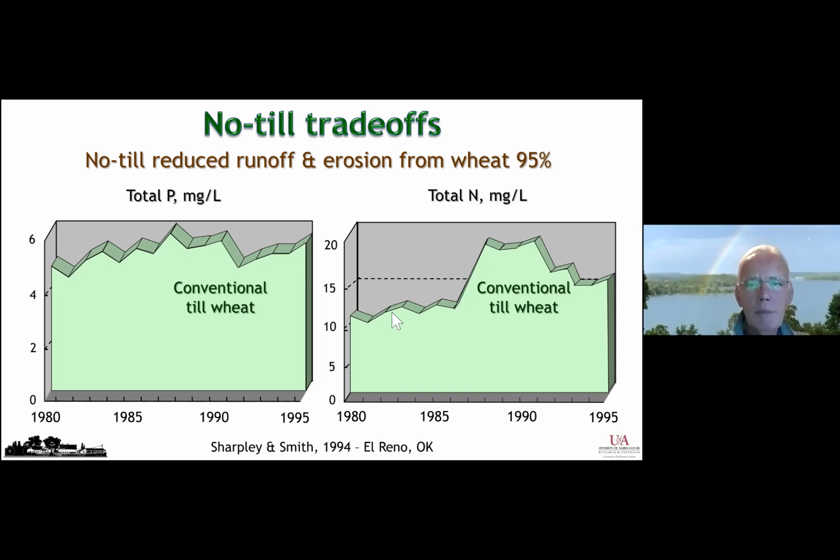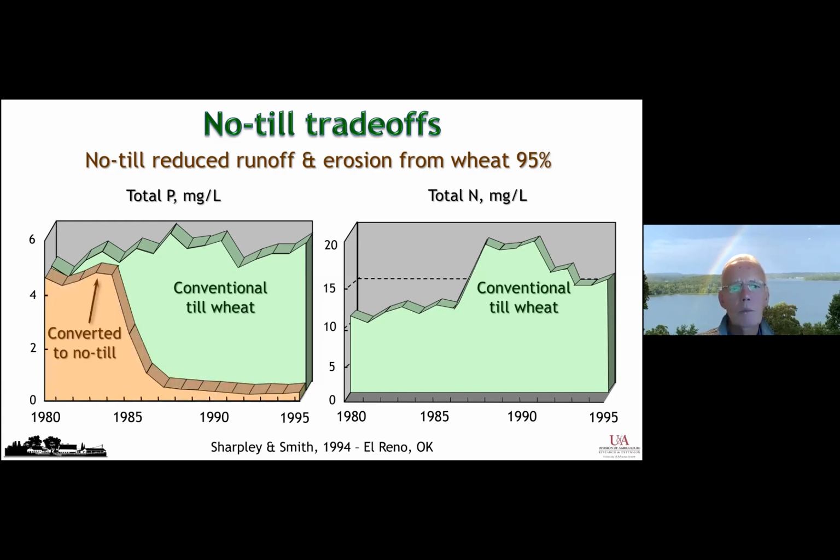But what we did here, we had the ability to look at 4 watersheds side by side. They were about a hectare in size, a couple of acres, and we were able to change the management on a couple of them. So we were having conventional tilled wheat, and this is in Reno in the southern plains, and they were left fallow in the winter. And there were 2 watersheds side by side again that we converted to no-till by having that crop, that cover spring wheat, over the winter.